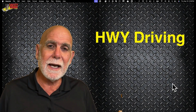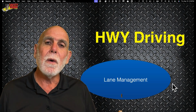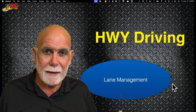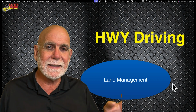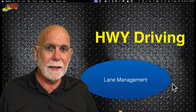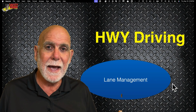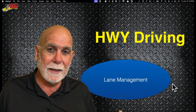And then the last thing I like to talk about on the highway driving is lane management. What lane is the driver in? If it's a 3-lane road, the driver should still be in the right-hand lane because generally speaking, that right-hand lane has an escape route, has a shoulder. I know I live here in the city of Toronto and the 401 has lots and lots of activity in that right-hand lane.